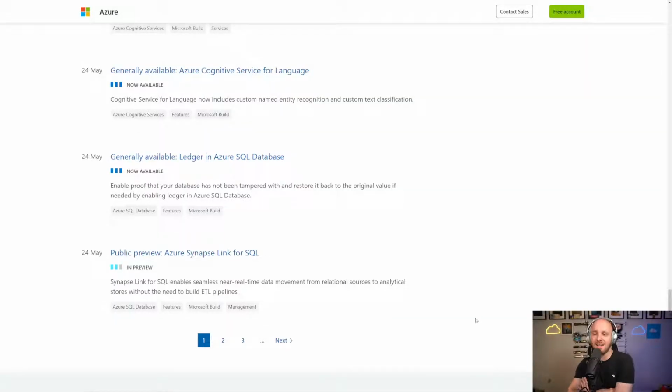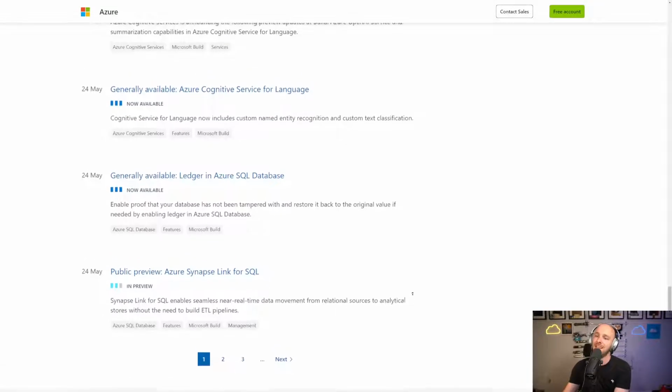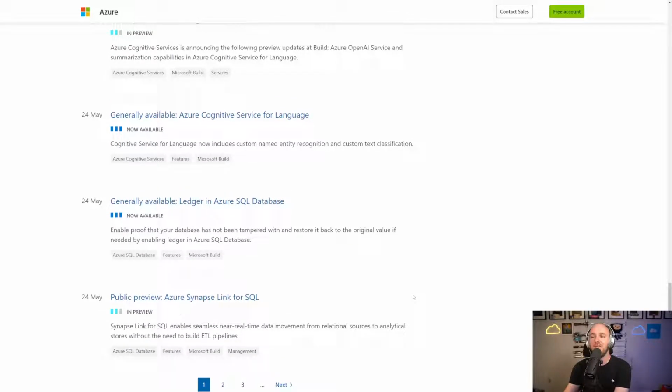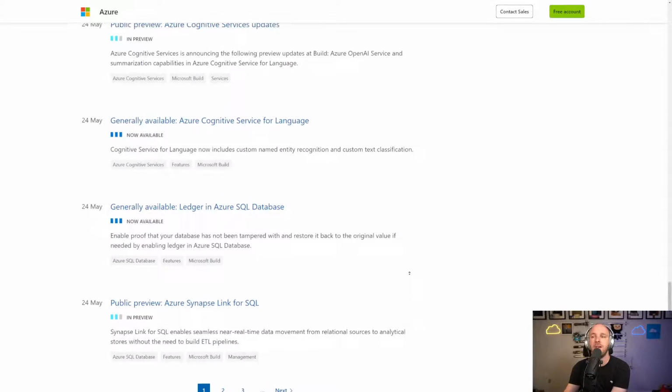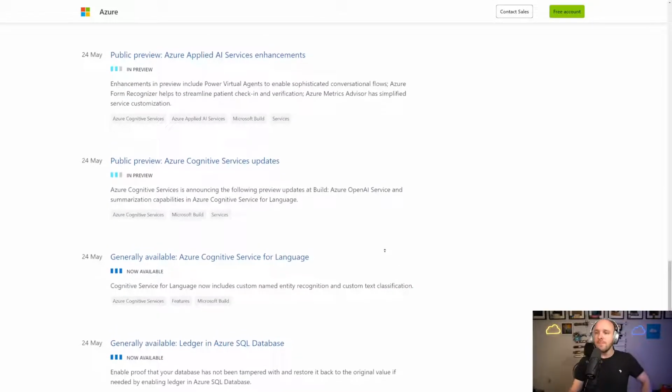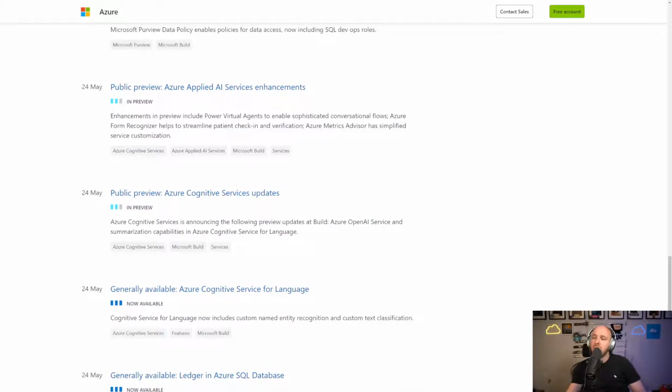And then finally, the last page of Azure updates here. Azure Synapse Link for SQL is in public preview. Ledger in Azure SQL Database. So being able to check if your database has been tampered with or not is now available in Azure SQL DB. Generally available, Azure Cognitive Service for Language now includes custom named entity recognition and custom text classification. Public preview, Azure Cognitive Service updates.